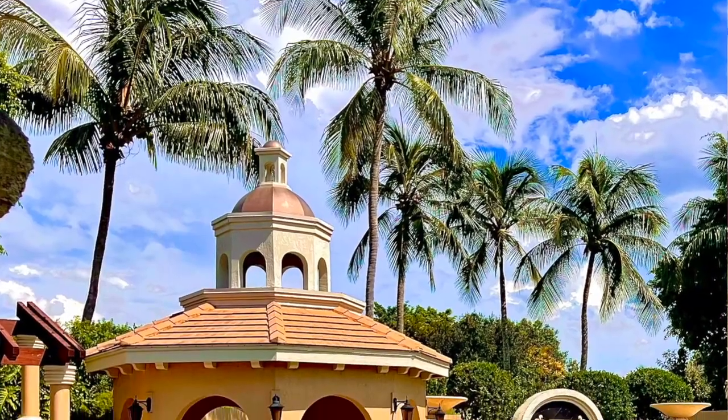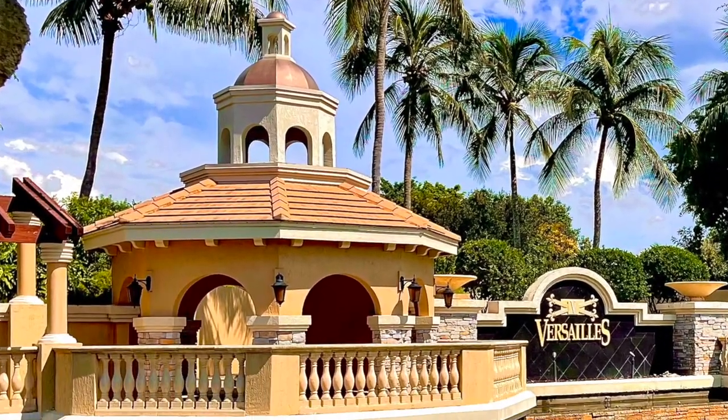Versailles at Wellington, I think, is one of the nicest communities within the village of Wellington. The location is terrific. It is very close to the Florida Turnpike. It's just north of the intersection of Route 441 or State Road 7 and Lake Worth Road. So you take Lake Worth Road straight down to the Turnpike. It's also only about probably less than 2 miles south of the Wellington Green Mall.